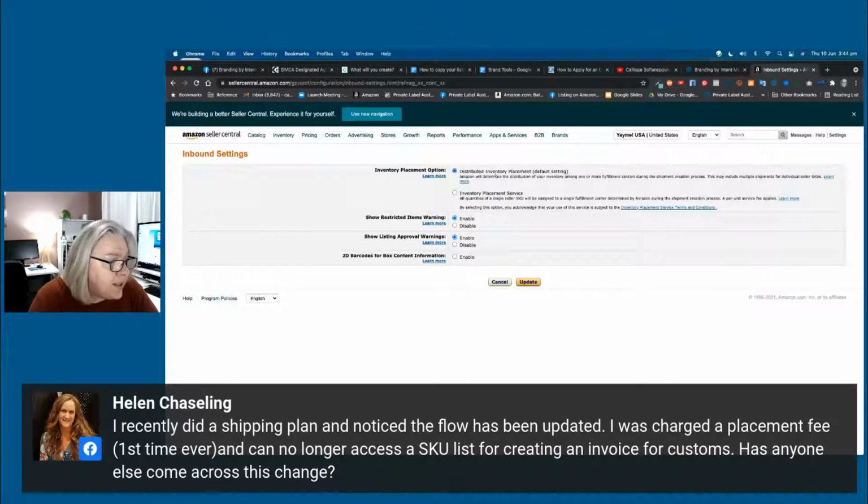Change that to the default setting and then update it.